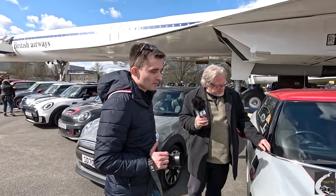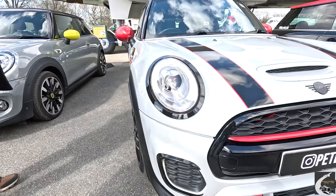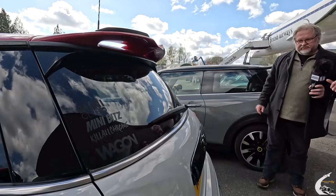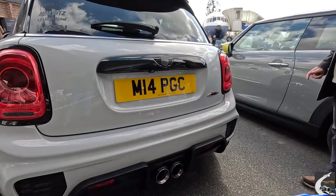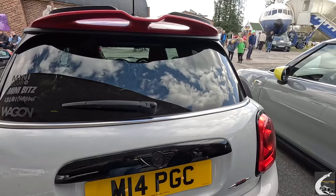And all the other trim bits around the lights, the front canards. I've put the JCW Pro front splitters on the front and the rear diffuser on the back, so it adds a more sporty look. Then the exhaust tips, spoiler extensions and all the little bits and bobs that come with the Pro kit. With the JCW Pro, it's all an optional extra when you go to Mini. Fortunately, it didn't come with the car, so I've had to add it to make it how I wanted it.